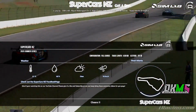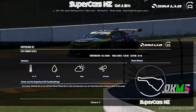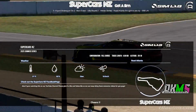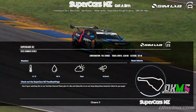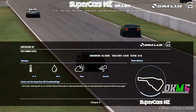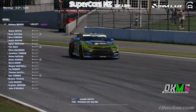Awesome. What do we got here? Some race info. Full course track length just over 4 kilometers, and 21 degrees. Clear day. 18 kilometer nice little breeze across the track, and yeah, good fun. What did you call it? The roller coaster of tracks. Yeah, if they built a roller coaster for road racing drivers, it would look a lot like Road Atlanta.